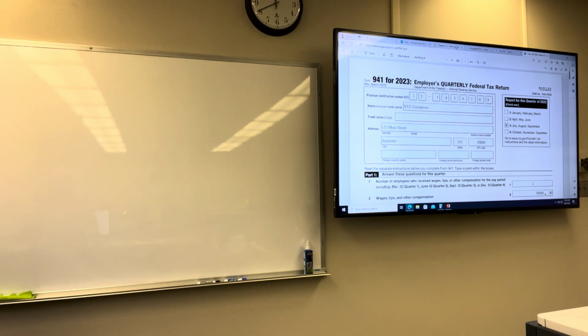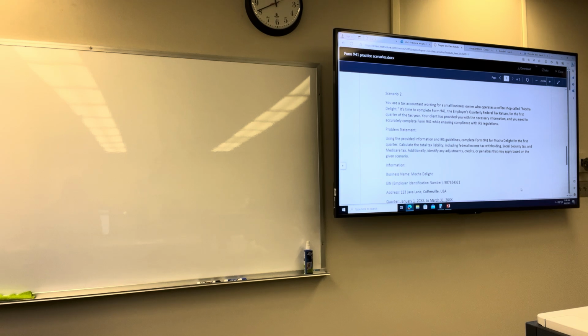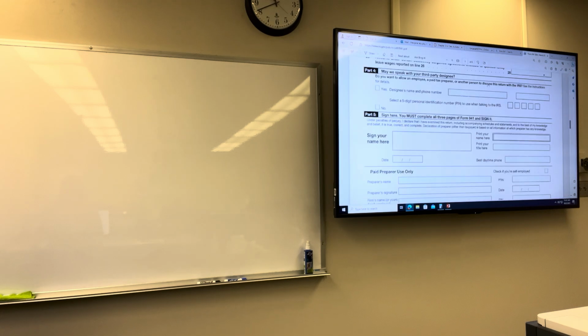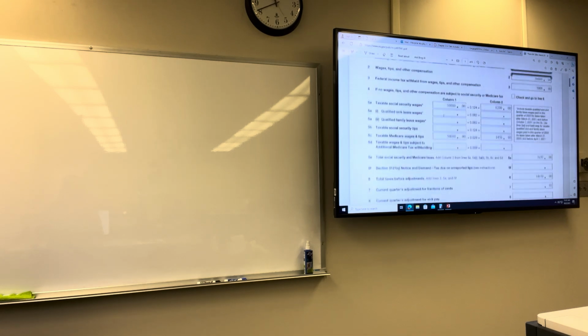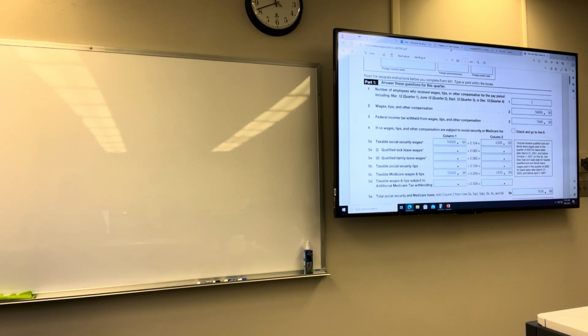All right. So let's look at, I think the ID number is the same as the next one. Okay, now you're an accountant working for a small business owner, operates a coffee shop called Mocha Delight. Here's their 941. Nope. EIN goes backwards this time. So let's change this up. So this is Mocha Delight. And 9, 8, 7, 6, 9, whatever. I'm not so concerned about that part.